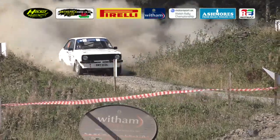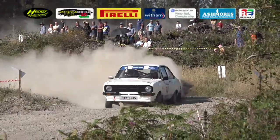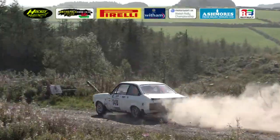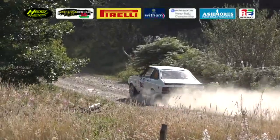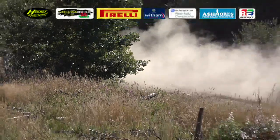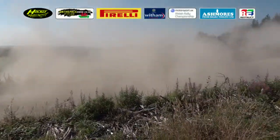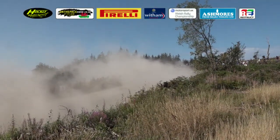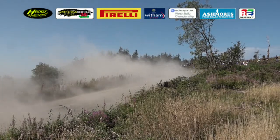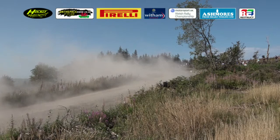Fast in. Keep it lit. Into the ditch and over and just got away with it. It's not this ditch that's going to cause the problem. It's the other side of the road. If anything's going to happen, it's going to be the other side of the road as you shoot back out of this ditch. Another crew to get away with it there.